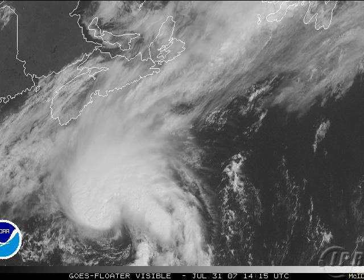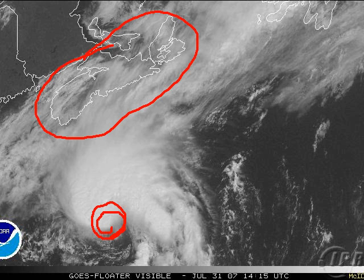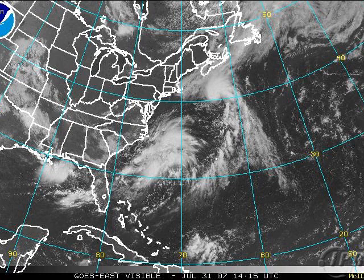You can see the satellite there, visible, looking rather organized. You can see the center is right under here, so it's under the southern part of the convection. You can see Nova Scotia right here is getting somewhat close, but it's probably going to miss you to the south. Nevertheless, you're going to get high swells, I think, along the south-facing beaches. There you can see another vantage point of it. It's a pretty impressive looking tropical storm for being so fast moving and so high off to the north and northeast.